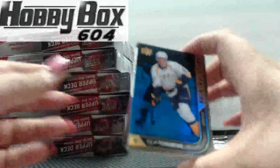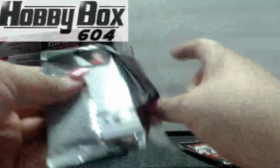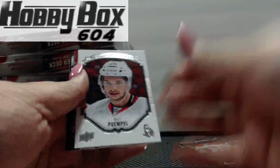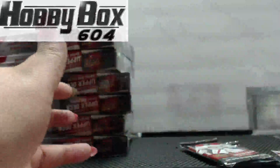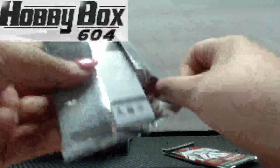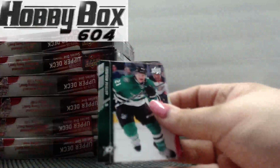And a blue Philip Forsberg Shining Stars for Nashville. Oh yeah, this was like a Nashville box. There's always been the Nashville box, Ottawa box, and Chicago, from what I've seen. Matt Puempel portrait card for the Ottawa Senators. Two packs left from the first six boxes of our case. Oh, you just started. And a Colin Miller Young Gun for Boston.